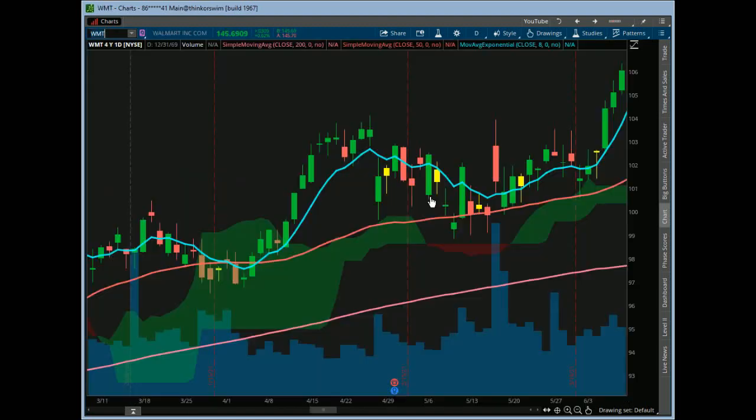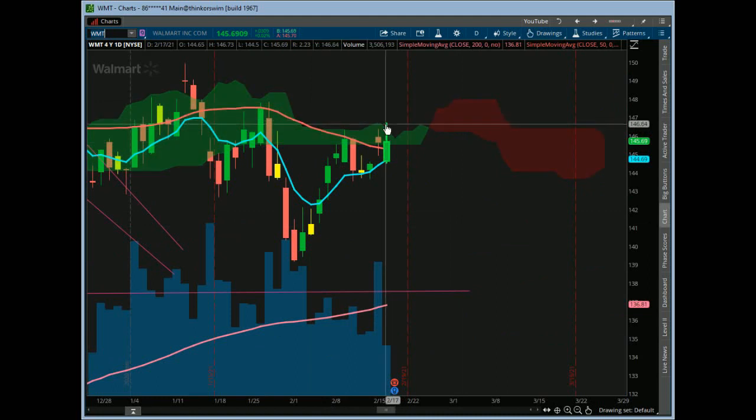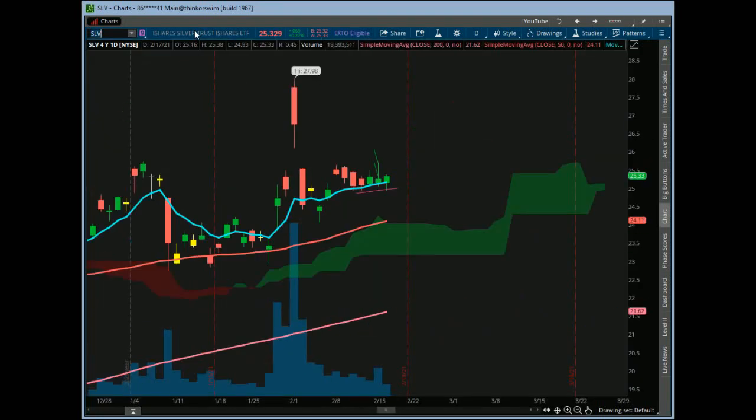And Walmart as it heads into earnings. It's trying to make a little final-day pre-earnings run. Upper shadow here off of the top of the cloud. But sometimes it trades nicely after earnings. So we'll see how it goes there. And silver just kind of hanging in there, but a pretty decent push right here today, getting tight here at the ADMA. So let's see how that goes on that one.